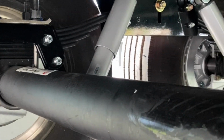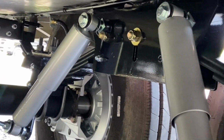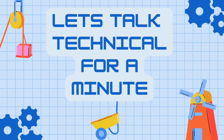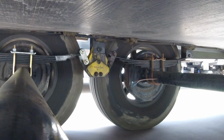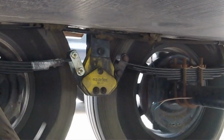It kind of does come with it, but if you don't want to spend the extra money, you can forego the shock system. But for me, it just seemed like, why not go with those as well? So when you have that center hanger box, which you can see right here, that's a little bit different from a traditional equalizer, which will typically connect the 2 leaf springs on a tandem axle trailer.